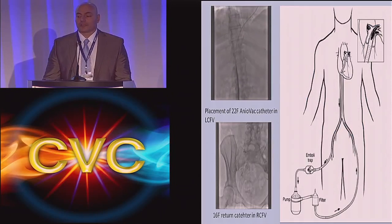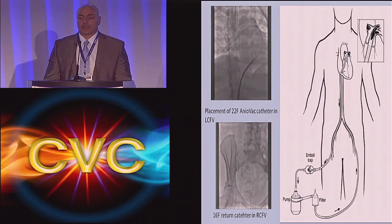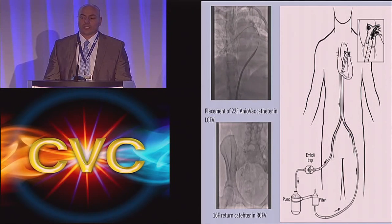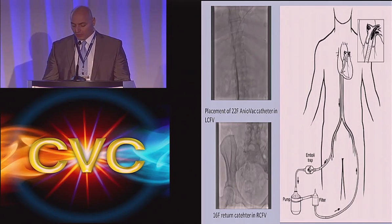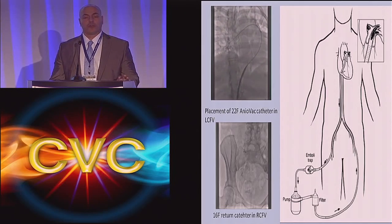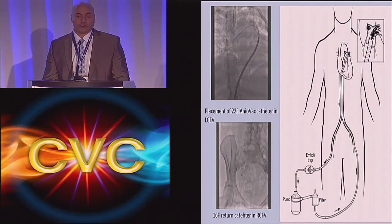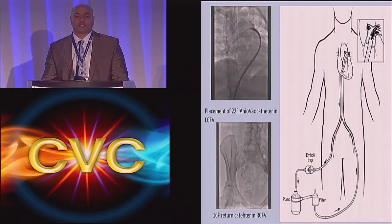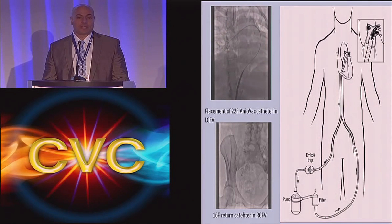So what you have here is a catheter that's placed. It's a 22 French catheter that's used for suction, and you can see in the upper screen the placement of the catheter into the pulmonary main trunk, and then below is a 16 French, which is a return catheter. So the clot is sucked out of the catheter, filtered through the filter pump, then sent back to the patient with a 16 French catheter. There's really very little blood loss after the perfusionist filters it through the filter device. A very good device. An extensive amount of thrombolysis and thrombectomy can be taken through these catheters.